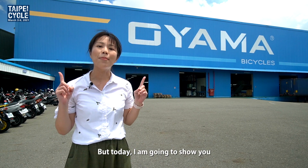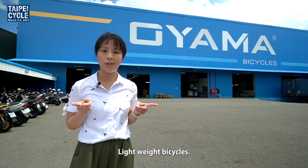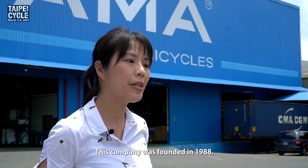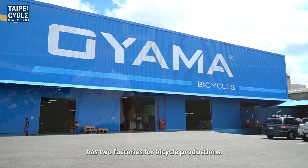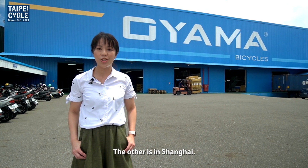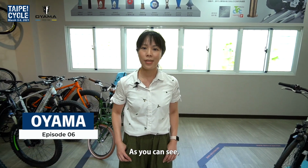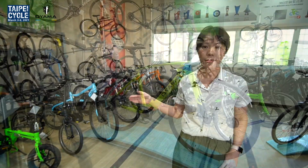But today, I'm going to show you something different. Lightweight bicycles. Right now, we are standing at Oyama. This company was founded in 1988, has two factories for bicycle productions. One is in Tainan, Taiwan, the other is in Shanghai. Today, we are at the headquarters of Oyama in Tainan. As you can see, they produce a lot of different types of bicycles.